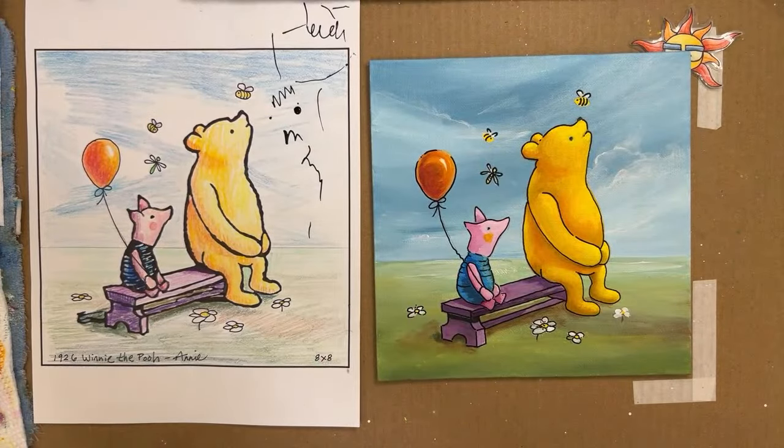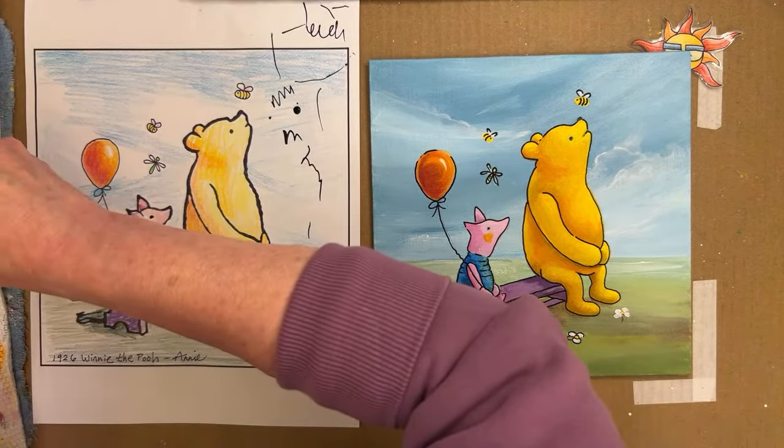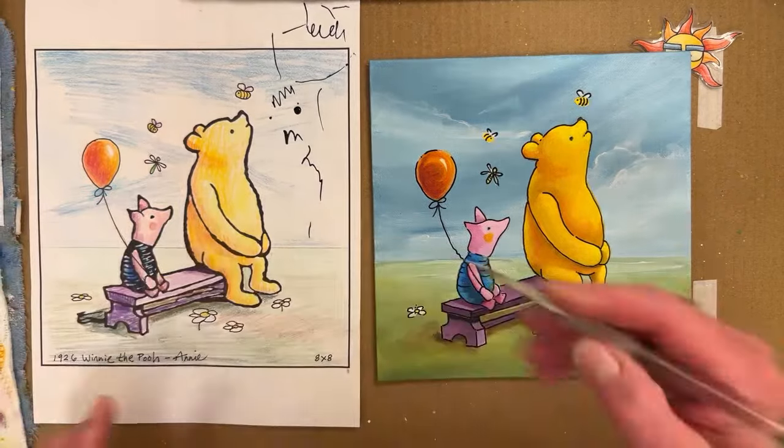It's not all that different from my reference photos, which make me nervous. I didn't show those for a while on YouTube because they could change their rights at any time on me. And I'm like, come on.